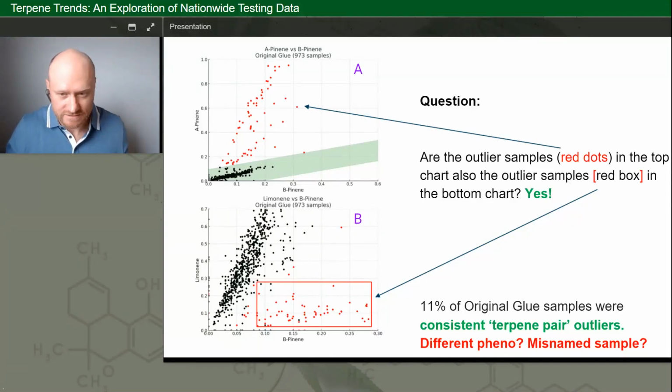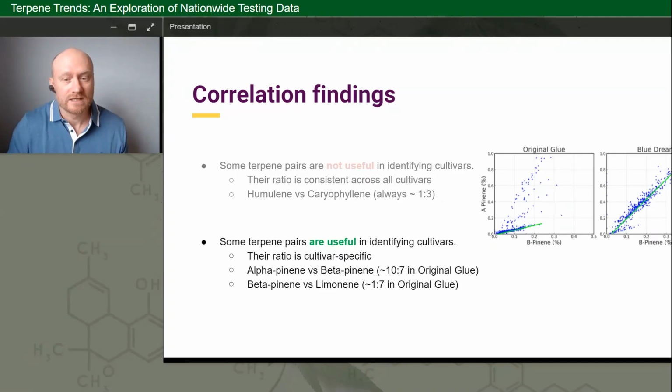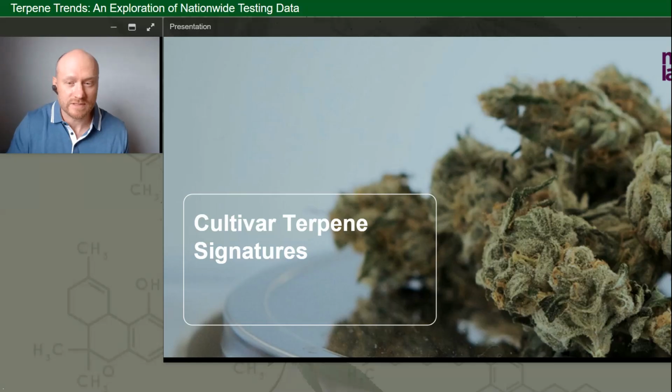To summarize this section before applying it, some terpene pairs are not useful in identifying cultivars. For example, caryophyllene versus humulene, the ratio is pretty much always the same. Some terpene pairs are useful for identifying cultivars. Alpha pinene versus beta pinene, for example, seems to have a specific ratio per cultivar. And we've identified a way to systematically identify outliers. Now let's apply this.